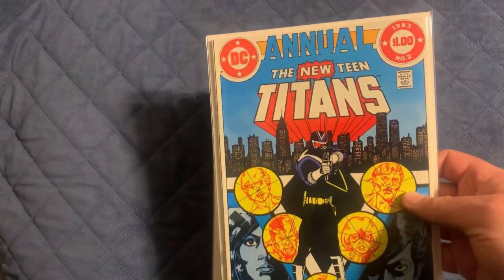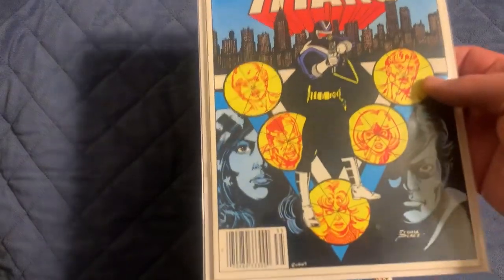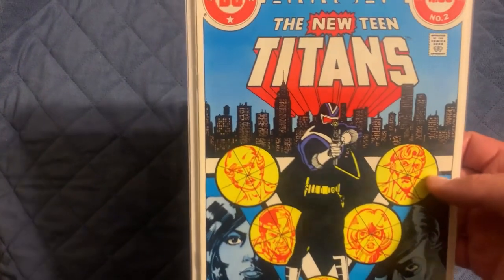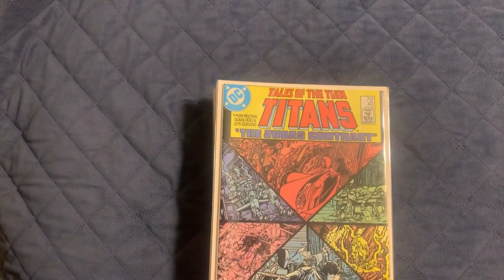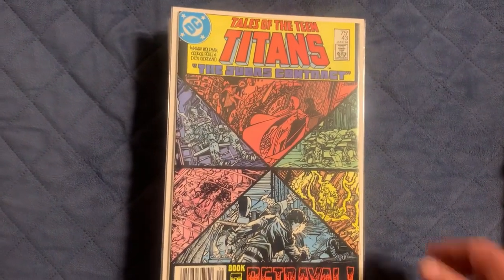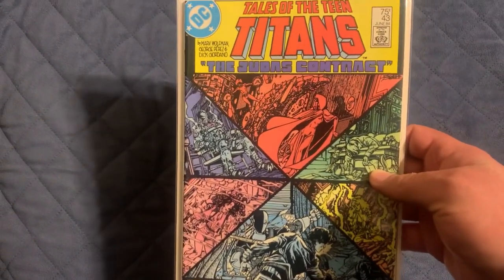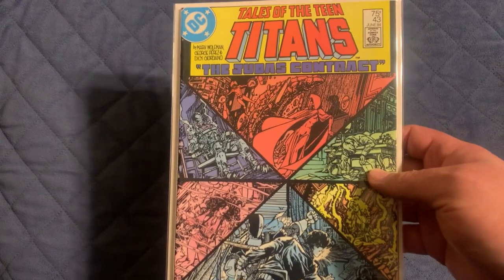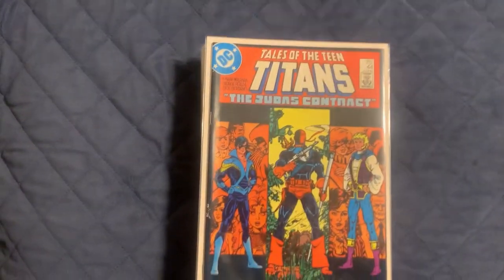And then I found New Teen Titans Annual Number 2, the first Vigilante newsstand. It's in really nice shape, too. A lot of these books have been in bags, so they were in really nice shape. I found Tales of the New Teen Titans 43, the George Perez cover. Everybody loves these covers.